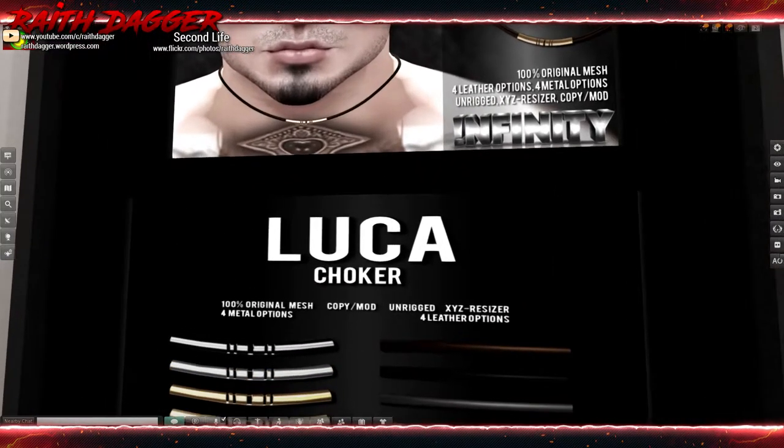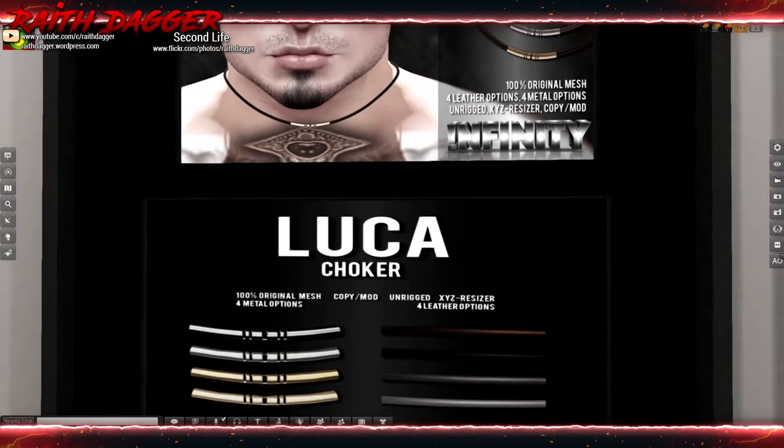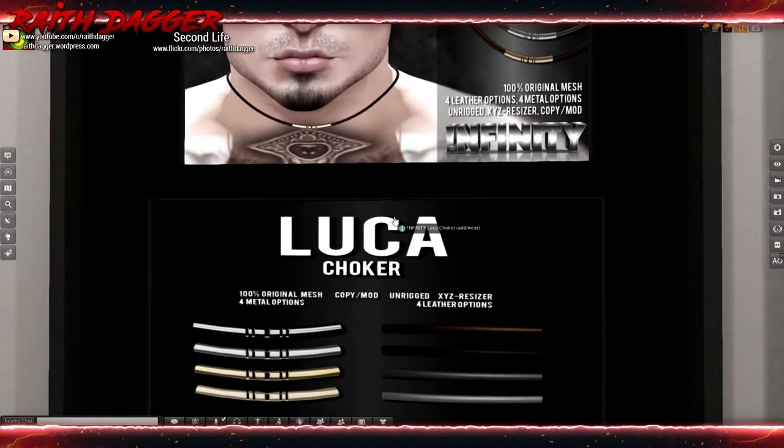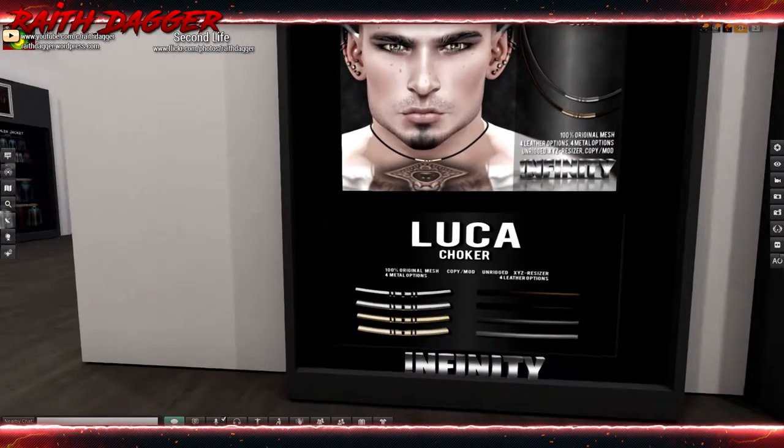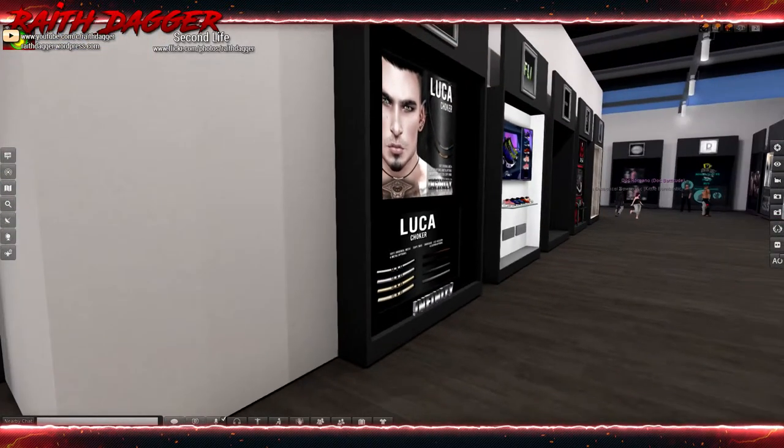Unrigged. Well, that's kind of a cool looking necklace for a guy. Subtle. Not too flashy, but just enough. I like it.